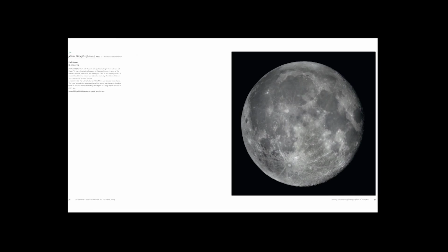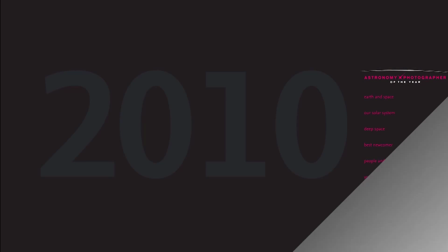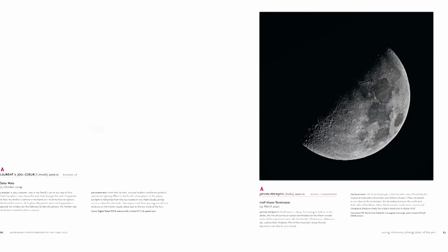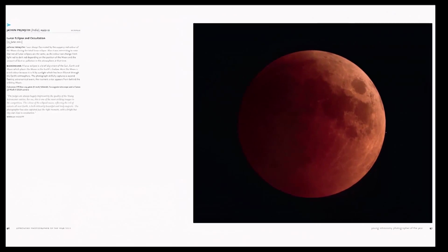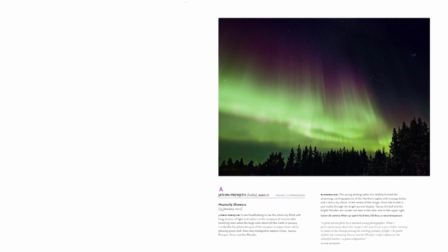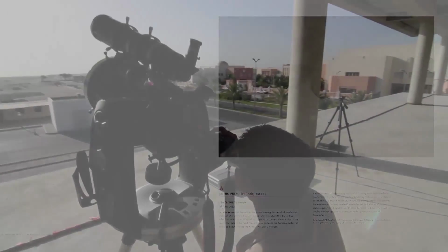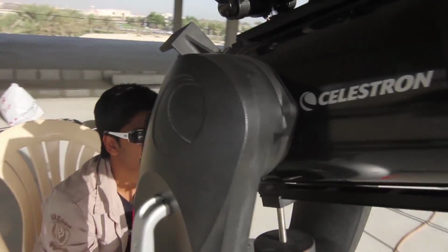In 2009, he was awarded the highly commended for his full moon photo. In 2010, he was awarded the highly commended for his half-moon Terminator photo. In 2011, he was awarded the winner for his lunar eclipse and occultation photo. And in 2012, he was awarded the highly commended for his photo of the Aurora Borealis, named Heavenly Showers. Also in the same year, his photo of the transit of Venus, taken through the 8-inch reflective telescope, which was shortlisted for the competition, has also been featured.